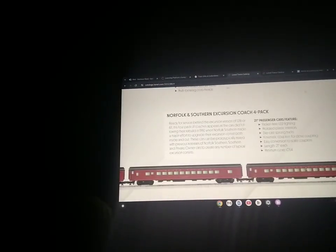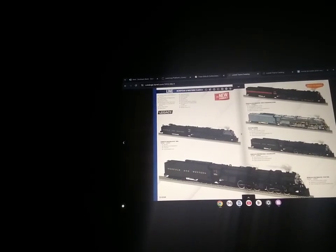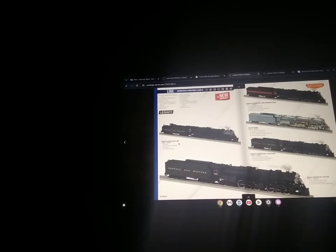Now for the passenger cars, they have flicker-free LED lighting, molded plastic interiors, die-cast spring trucks, kinetic couplers for close coupling, easy conversion to scale couplers, length of 21 inches each, and a minimum curve of 54. They also have some more Class A locomotives. They have the What If passenger scheme, and the World War II scheme and the post-1945 scheme, the exclusive and the pilot.